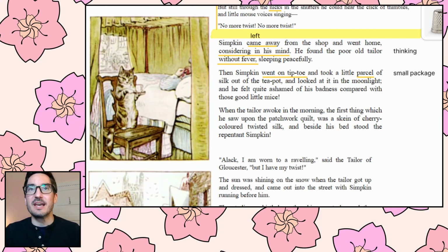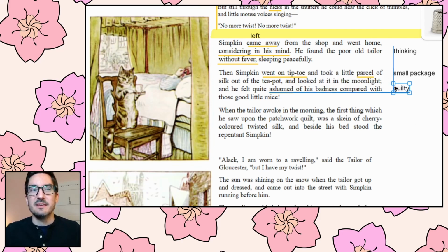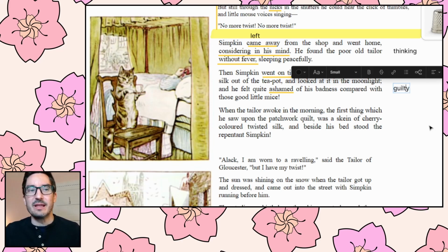And so Simpkin looked at the parcel in the moonlight, and he felt quite ashamed. He felt ashamed of his badness. Badness is not very common anymore, but you can imagine. Badness means being bad. Okay? So Simpkin was bad because he stole the silk. He hid it. And he felt ashamed. Ashamed is similar to guilty. He felt guilty about doing it. Like, feel bad because, oh, I'm a bad guy. I feel ashamed. I feel guilty. It's a little bit like guilty, a little bit like embarrassed.